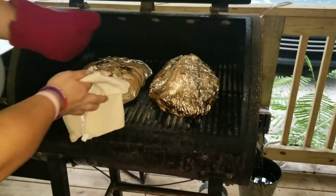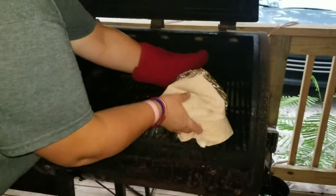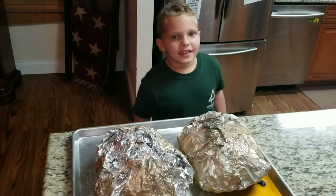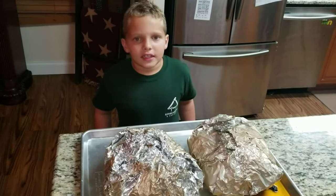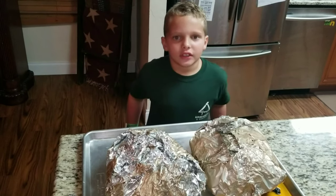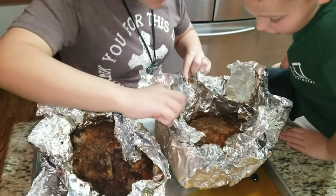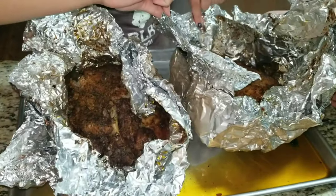Okay, guys, it's been about 4 hours and we cooked it at 300 degrees. Let's see how it is inside. Thank you, Kevin and Taffy at SE Timbercreek Outfitters. All right, y'all are digging in, huh? How'd it come out, guys? Good. Hot though. It looks good.